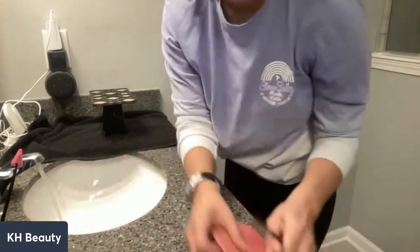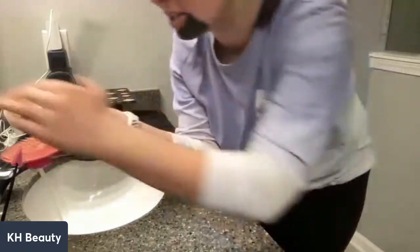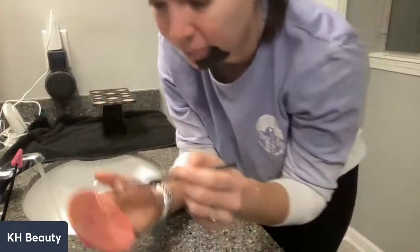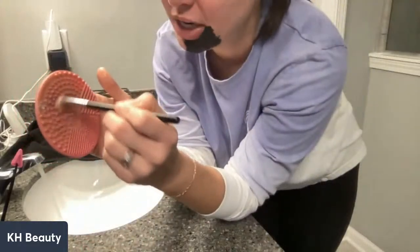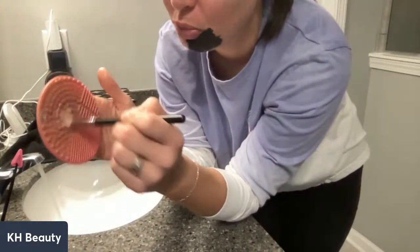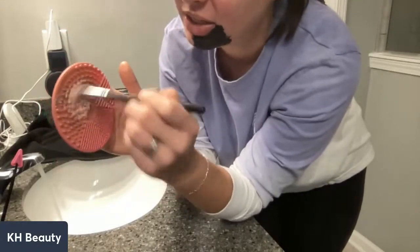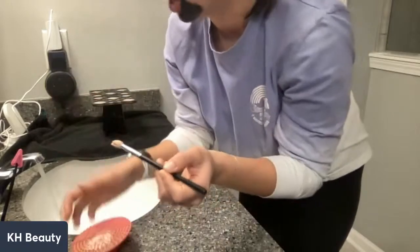Okay, then what I'm going to do is I take my little mat and I put the soap onto the mat. That's how I do it. All right, I take that brush and I whirl it around in the soap without water. Okay, so do you see that? And it's going to get all of that makeup off the brush.